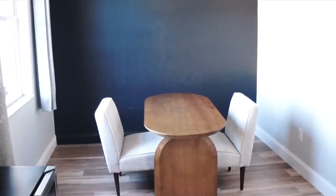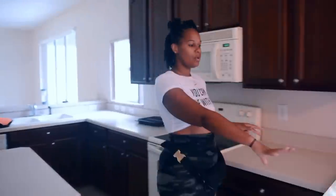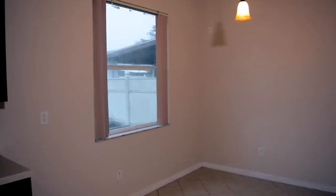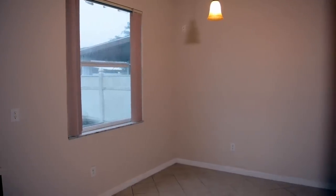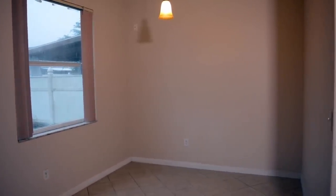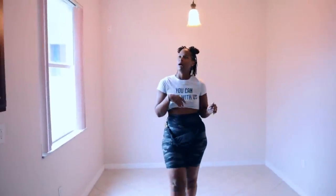Today we are going to finally transform this space and bring in the elegance. But before we do that, let's go back to where we started. I purchased this home as a fixer-upper, so like with everything, this room has just been a gradual improvement. It started with very dated tile floors and those yellow beige type walls. I knew the first thing I wanted to do was change out the light fixture.